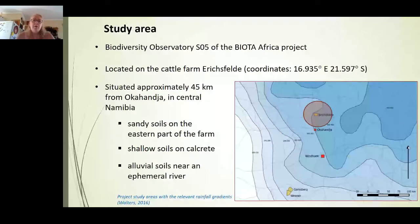Eriksvelde is part of the Biota Africa project. It is a cattle farm, and it is situated about 45 kilometers from Occurrence. On this farm, we've got 3 study sites that are habitat related. The first one is the sandy soils on the eastern part of the farm. Then we have the shallow soils on calcrete, and then alluvial soils near a river. For this study, we concentrated on the sandy soils and then started with the shallow soils on calcrete.